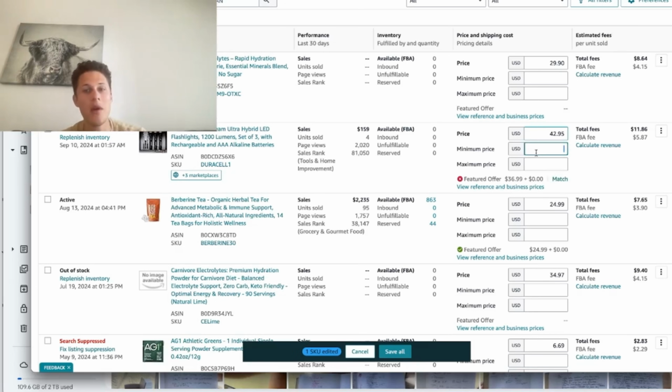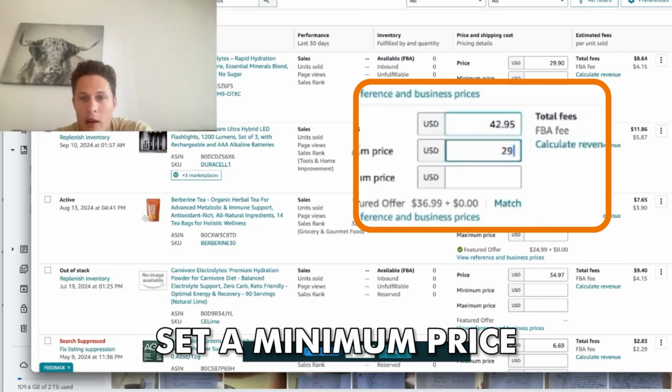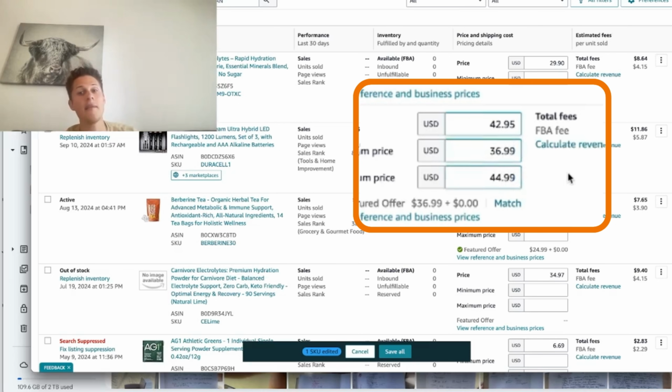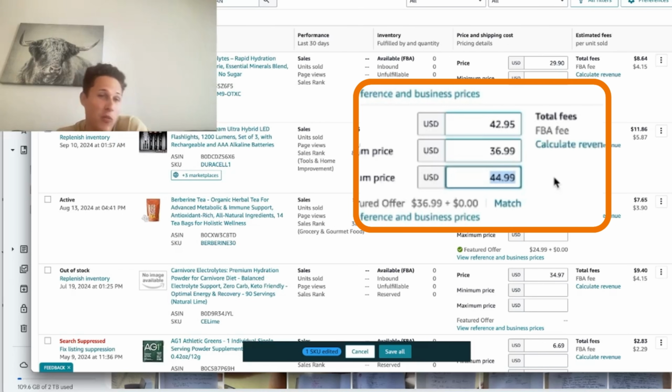Now, this minimum and maximum price works well if you're trying to keep the buy box but want to sell it for more. For instance, let's just say there's no one selling the item right now. So I could set a minimum of $36.99, and we can set a maximum of $44.99. So that means if there's no one selling the item, we can go with the maximum price because we're still going to win the buy box.